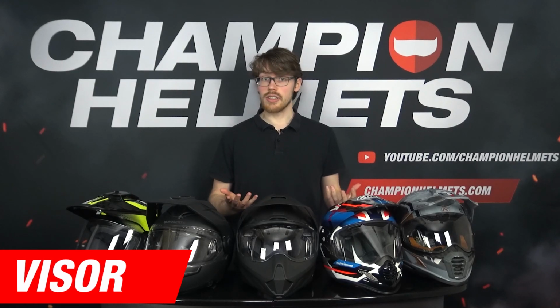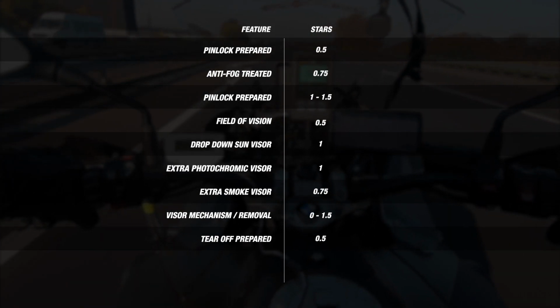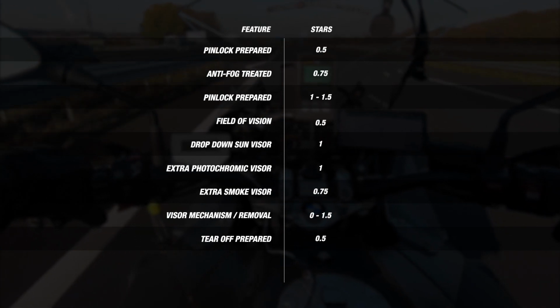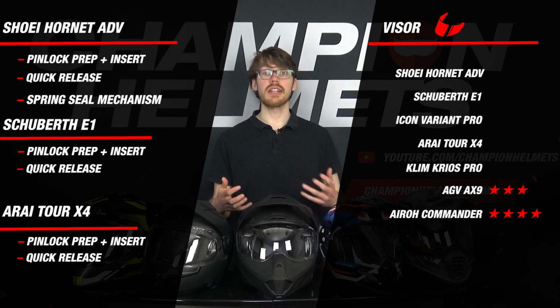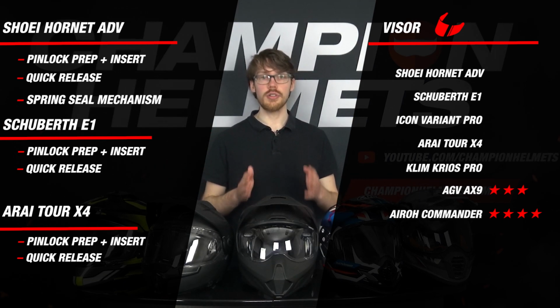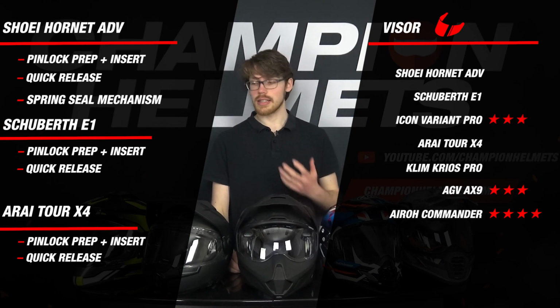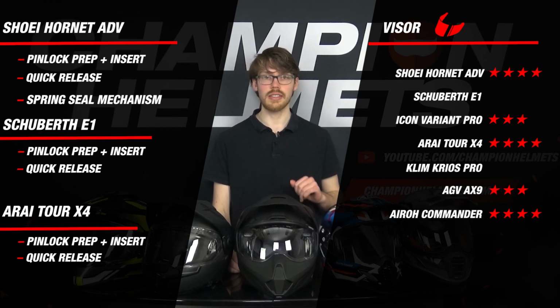Taking a look at the face shield, we also have some interesting data to collect on our helmets. To start with, we broke our rankings down by what manufacturers are offering you, including anti-fogging preparation, quality of the visor mechanism, and any additional visors they may throw in. To start with, we have a good showing already from the Shoei, Arai, and Schuberth, since they are all coming Pinlock prepared with the insert in the box. This earns the Shoei and Arai 4 stars with the exception of the Schuberth, which comes with those added noise-reducing tribulators along the top of the visor and a drop-down internal sun visor, so we'll come back to this helmet in a moment.